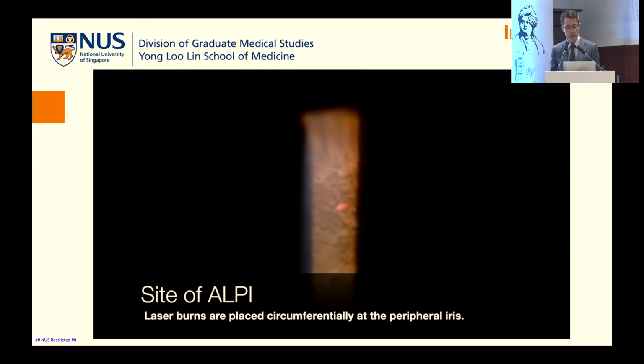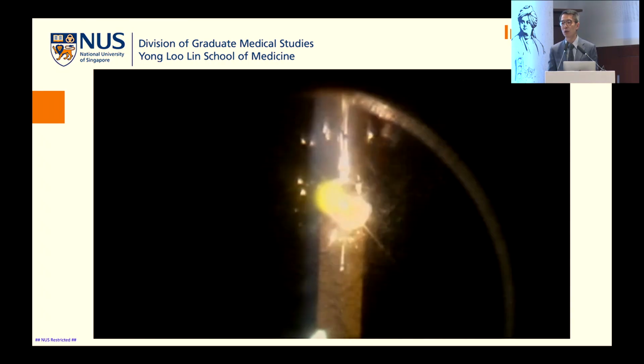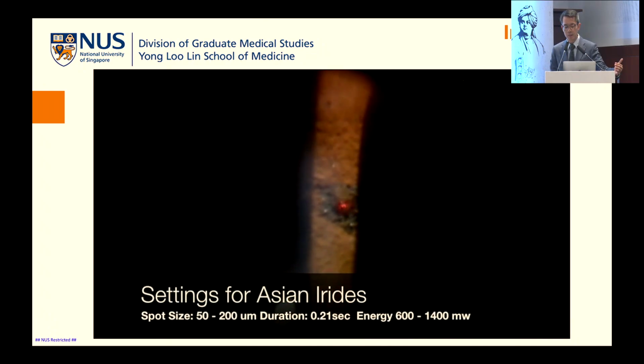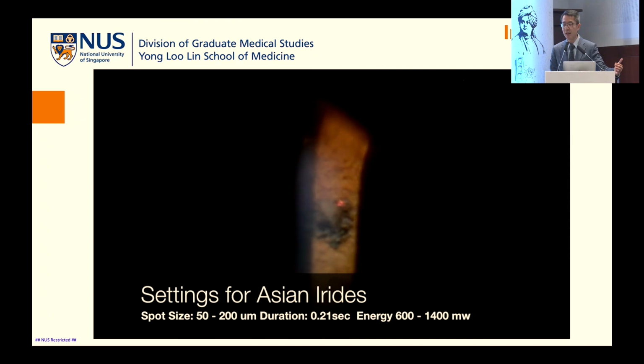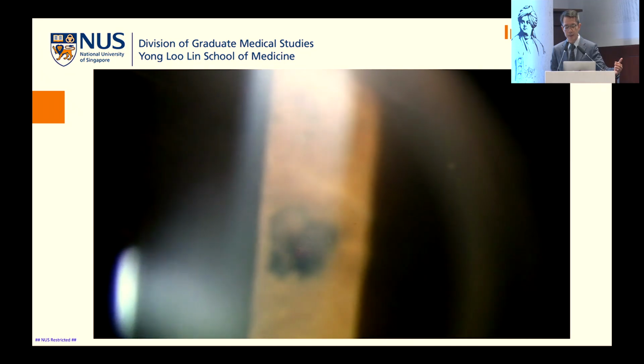You can see that we site the laser quite peripherally. You either do it at 12 o'clock, close to 12 o'clock, at 1 or 2 o'clock. I don't do it at 3 or 9. I know some people do that. And the purpose of the laser is to thin out the iris. And you can see over here that the iris is now starting to thin out. And you can see that there is hardly any bleeding with this. Otherwise, if you just use the YAG laser, the risk of bleeding is rather high.